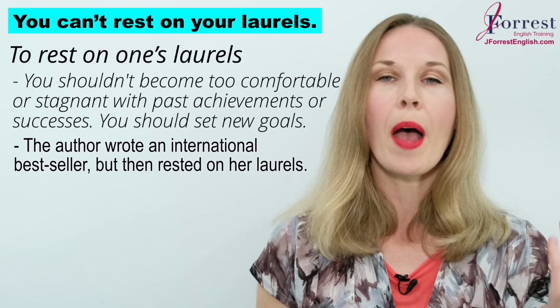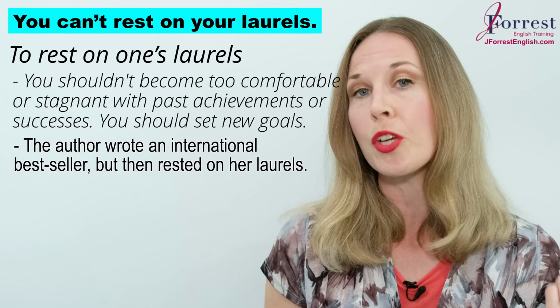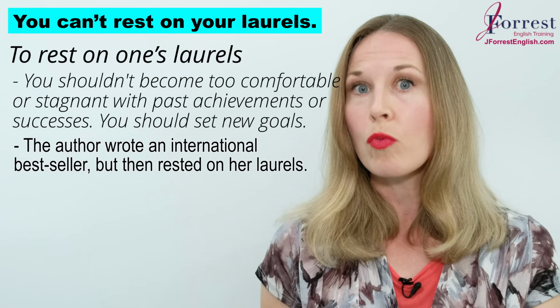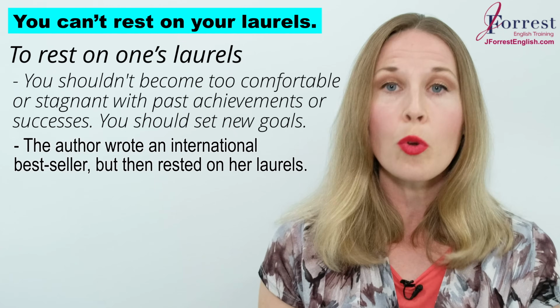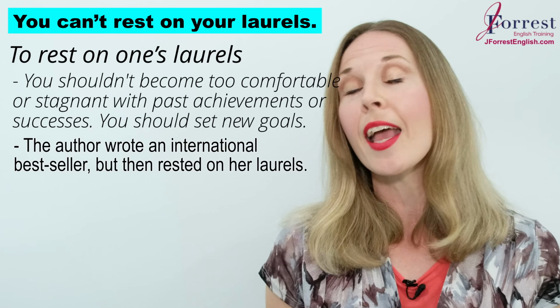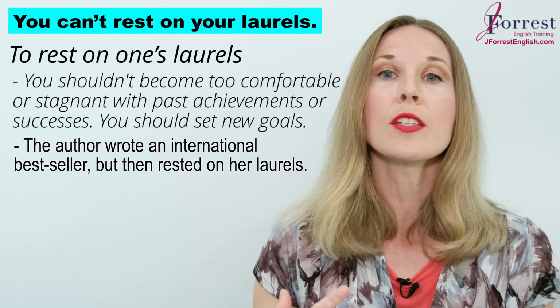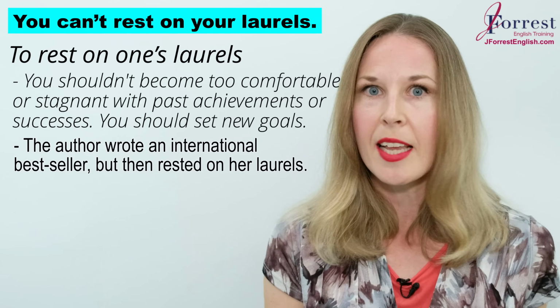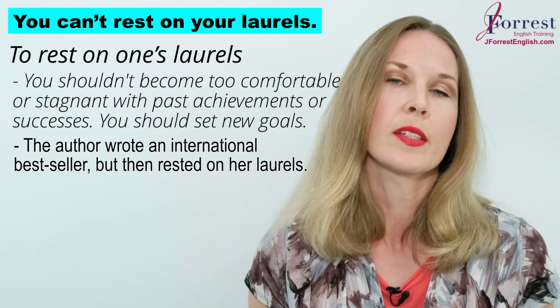So she had a past accomplishment, past success with this international bestseller that she wrote, but because she rested on her laurels, it means that she didn't set new goals, she didn't push herself further, so she didn't write anything after that international bestseller. She just remained successful based on her past success, but didn't achieve any new success.